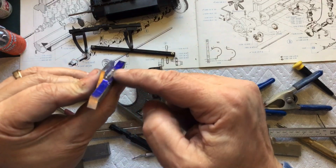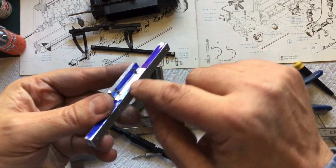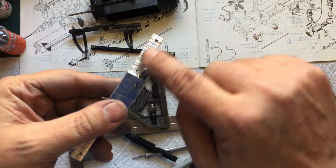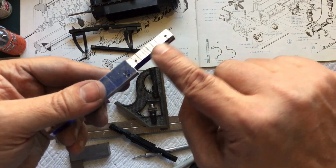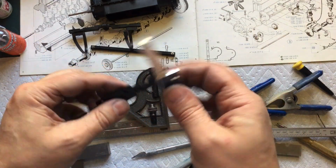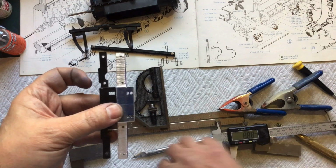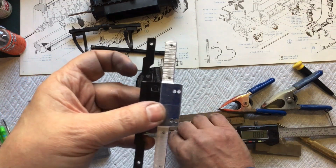Alright, so I got that chunk cut out, and I just started filing a little bit. I still need a lot of filing left. And I cut those out on the bandsaw, so I need to file those smooth. But this is the basic shape. And as you can see, there are a couple of notches that still have to come out.